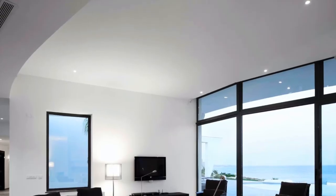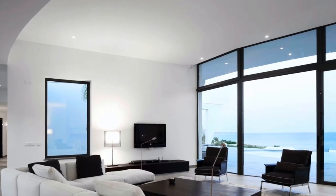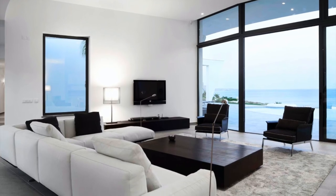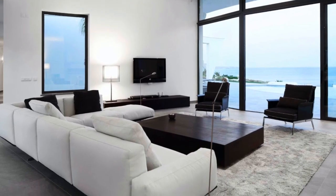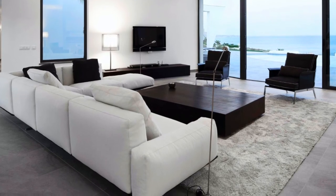Now, when your living room has a view like this, this is a tip for you. Don't even try to compete, complement. This monochromatic haven is beautifully designed and understated in a way that it's charmingly elegant, but it doesn't detract from the view.